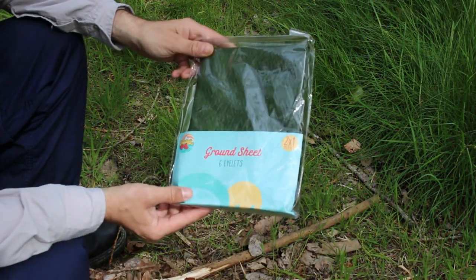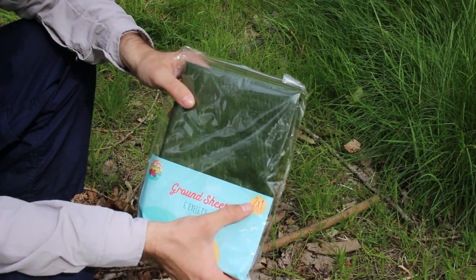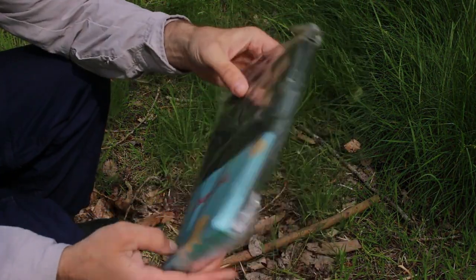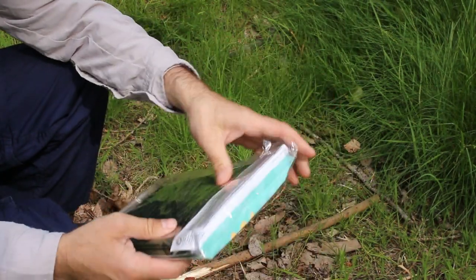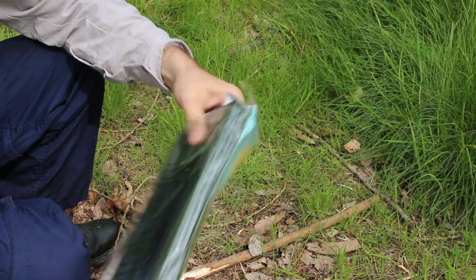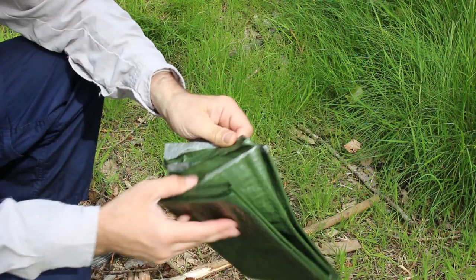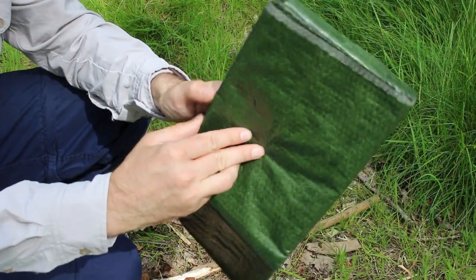Yeah, it's a ground tarp. So this is a ground sheet. It's 2 meters by 1 meter, and it has 6 eyelets in it. It's green. The packaging is on there. It's £1. So let's have a quick look at this and see how it fares. What I might do is just put this on the floor. So, let's have a look.